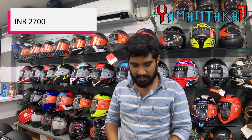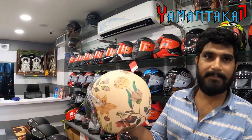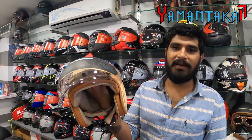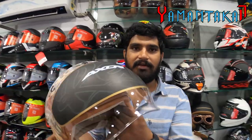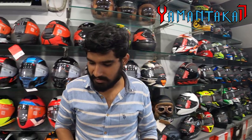And we have options for ladies also, and this floral design is for ladies. Too many lady bikers out there these days. Lady bikers, and many ladies go as pillion for their biker husbands or friends, and this model will be very good for them. And it will match their liking. And there is one more limited edition model also.